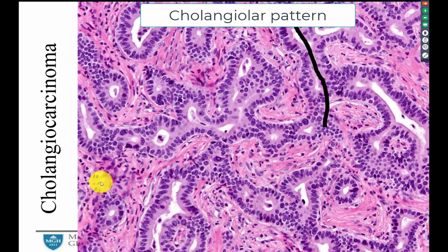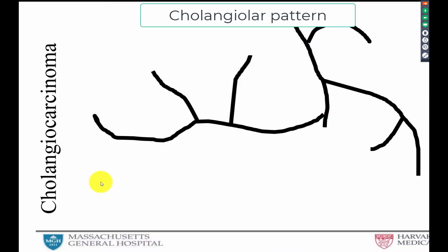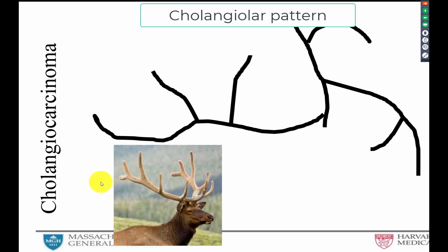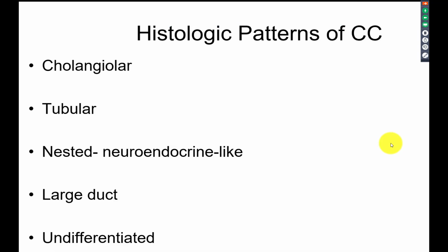Here's how I best describe the pattern. I'm just going to draw these lines through the lumens, right? That's the pattern that emerges, right? Doesn't that pattern look like this? In fact, if I flip it over, this part of those antler horns looks exactly like that. When you see this antler horn-like branching pattern in a liver tumor, think cholangiocarcinoma. It's not 100% sensitive, it's not 100% specific, but it's highly, highly suggestive of a cholangiocarcinoma.